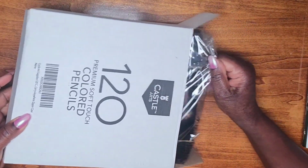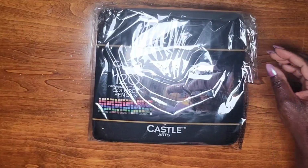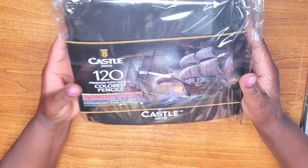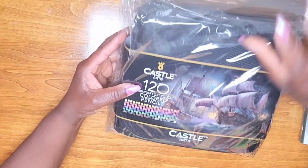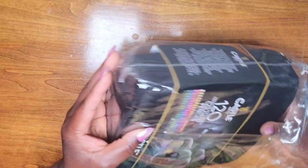And I got the Castle 120 coloring pencils. I've not tested them yet. So I saw the 72 and I'm like, it took me a few days in order to order this entire package, the 2 coloring books and this 120, because it was so hard to decide. Do you want to save money? Do you want to go all out and forget about it?